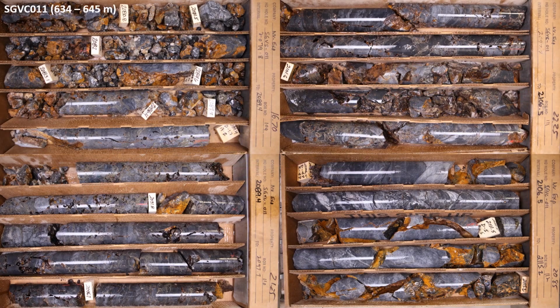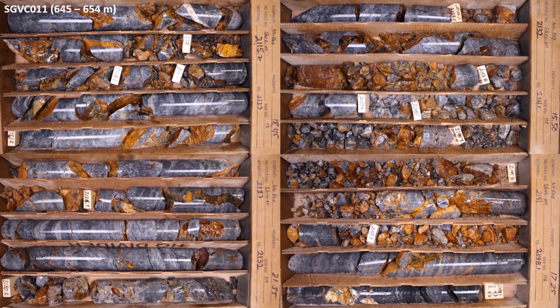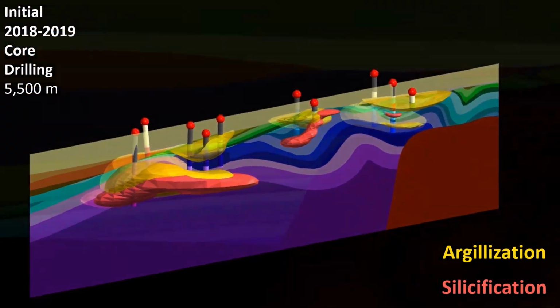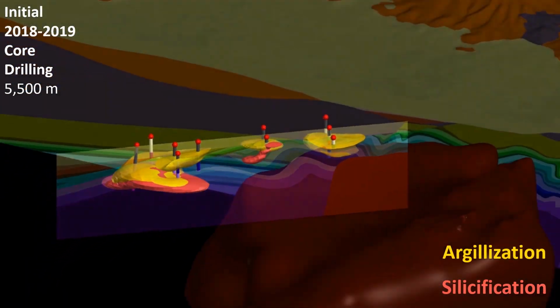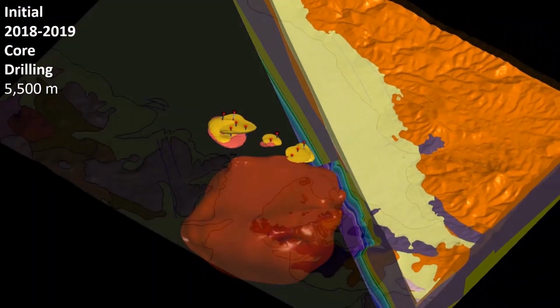The scale and intensity of these features seen in our initial core holes established that this favorable setting had been exploited by a large mineralized hydrothermal system, with a characteristic budget of gold and associated pathfinders. In all, the results confirmed the presence of a Carlin-type mineral system large enough to potentially support multiple deposits, and provided the basis for our geologic model that we're now using to integrate each of our exploration data sets. This was a big milestone for the project.